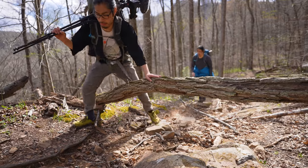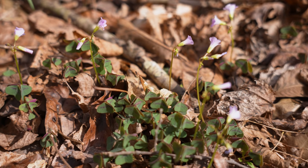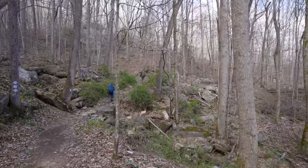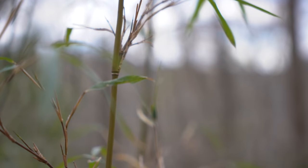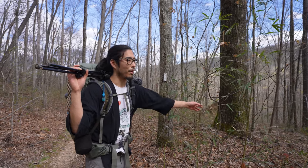We saw even more wildflowers as we hiked, including this Carolina vetch and some tasty flowering wood sorrels. The trail wound higher on the hillside, and we came across another plant that seemed out of place. This is really interesting. There's some sort of bamboo growing here. I'm guessing it's not a native species, but I've seen some people who plant bamboo in their yards and it just spreads so fast. So I'm surprised there's not more of this around.